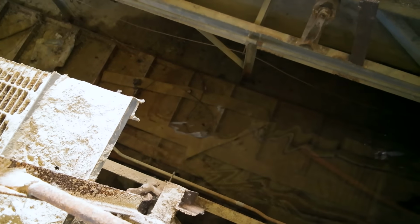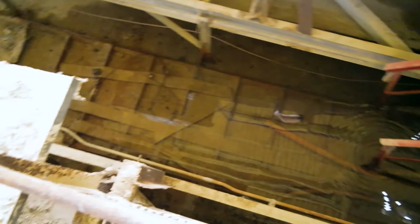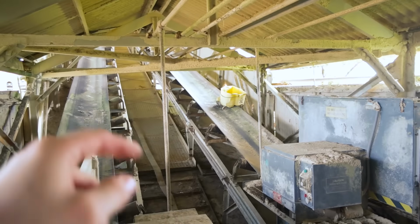Oh, dude, there is something in the water. I'm going down in there. Dude, we gotta capture what's in there. It could be like a radioactive fish. We gotta somehow hop over here to get through.